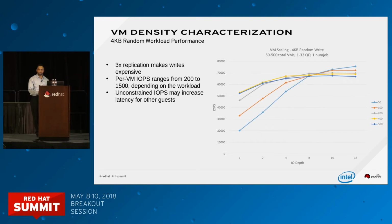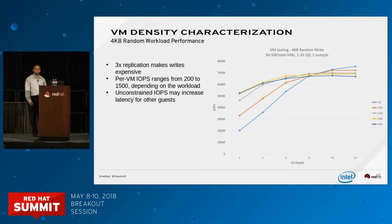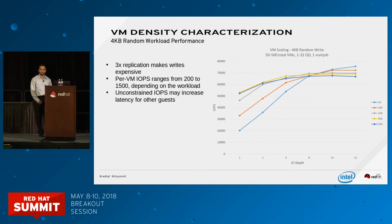So the previous slide was for random reads. A 4K random write workload is more interesting because Ceph does 3x replication, which makes writes pretty expensive. And as you can see, the amount of IOPS that a VM can provide starts to diminish as you increase the I/O depth as well as the VM density. So per VM, we reach roughly 200 to 1,500 IOPS per VM.